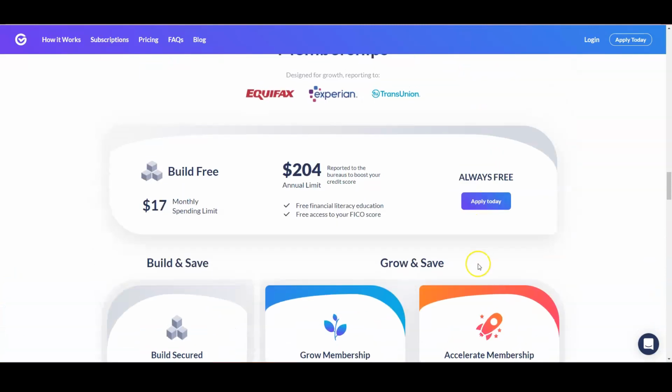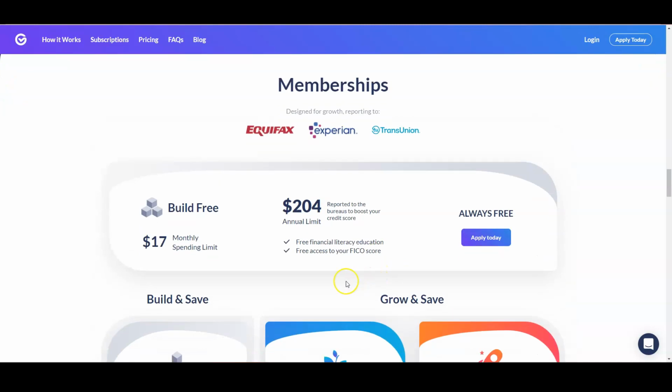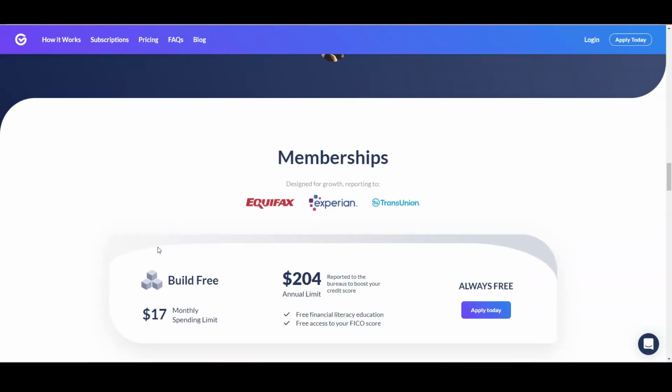But if you can't afford any of these plans, you can do the free plan to start off. You'll only be able to pay for like 1 or 2 subscriptions because you'll only be able to spend $17 per month. But you'll also get access to your credit score and all of that every single month. And I believe they show your Equifax credit score. But again, they do report to all 3 credit bureaus.